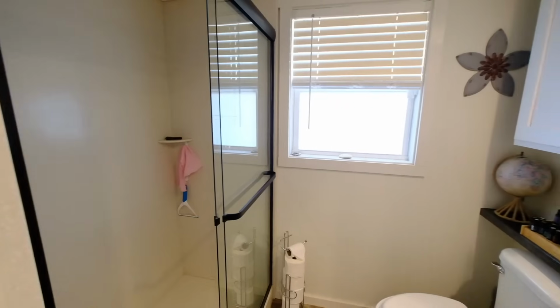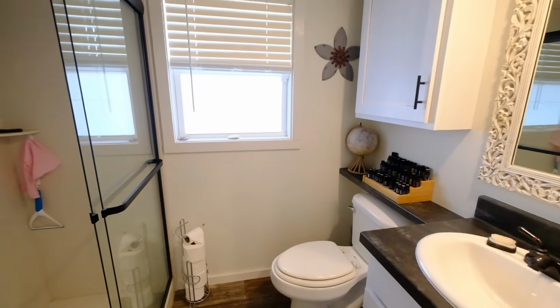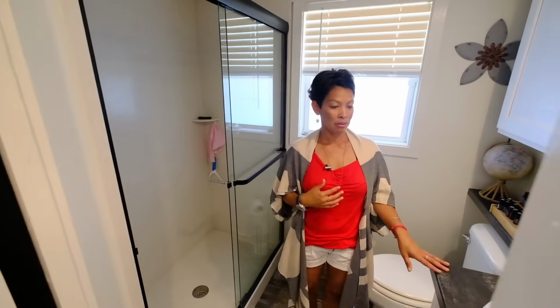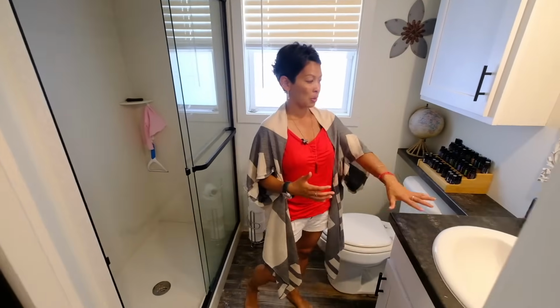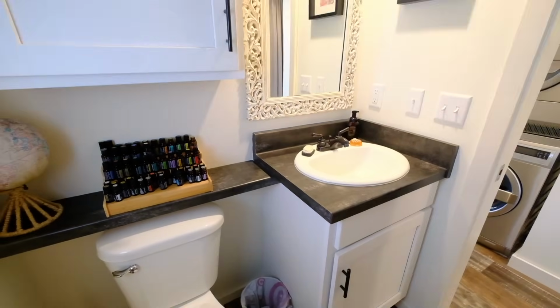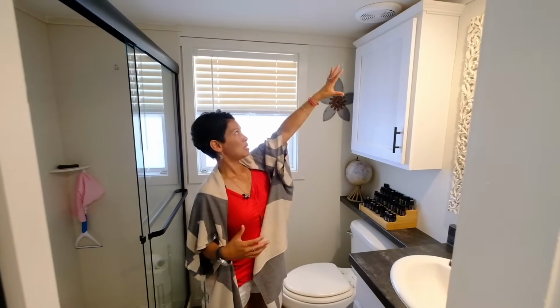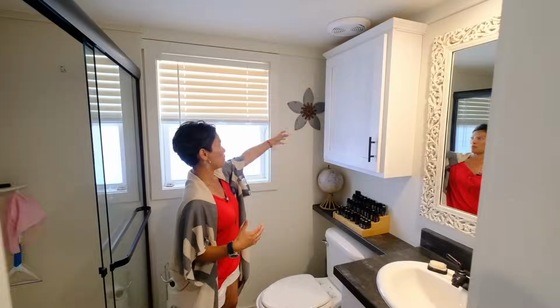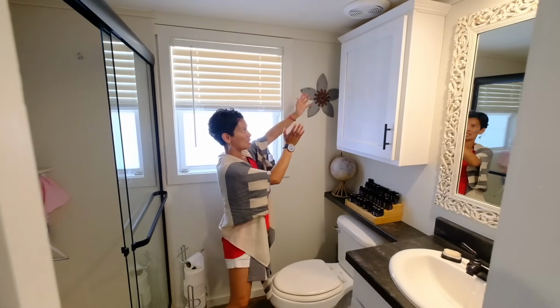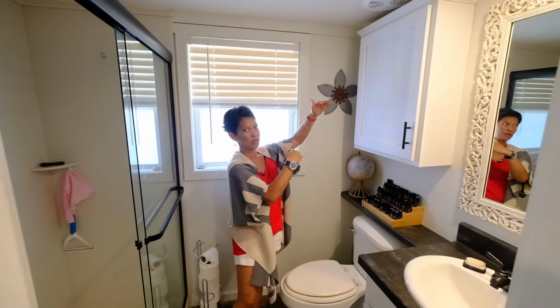Everywhere that I've lived, I've never had pocket doors. But the bathroom is pretty much just a very basic bathroom. It wasn't customized. If I had it my way, I would definitely customize it so I can have more counter space for the sink, and also more cabinet space. There's a lot of empty space at the top, and this is an empty space here.